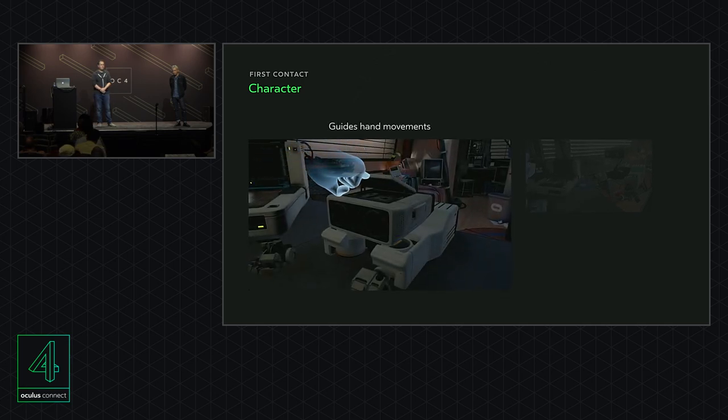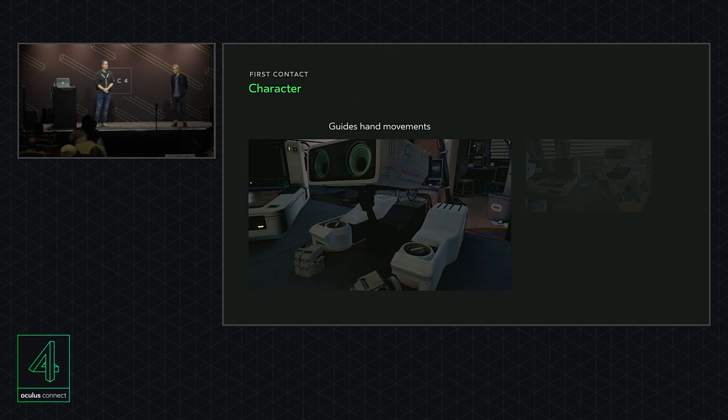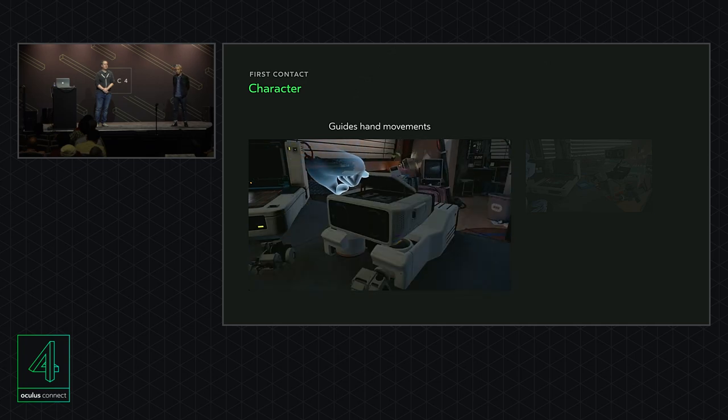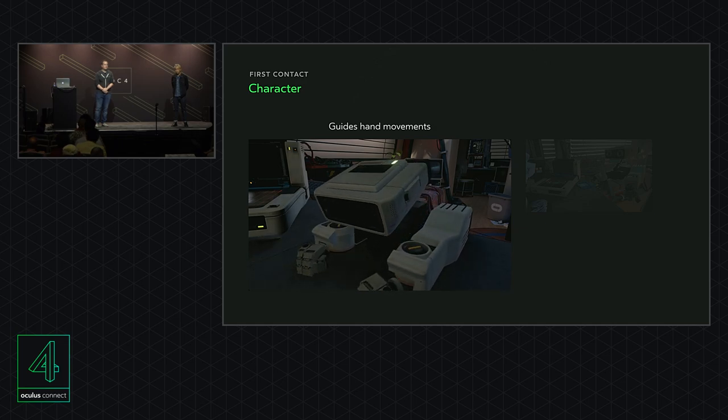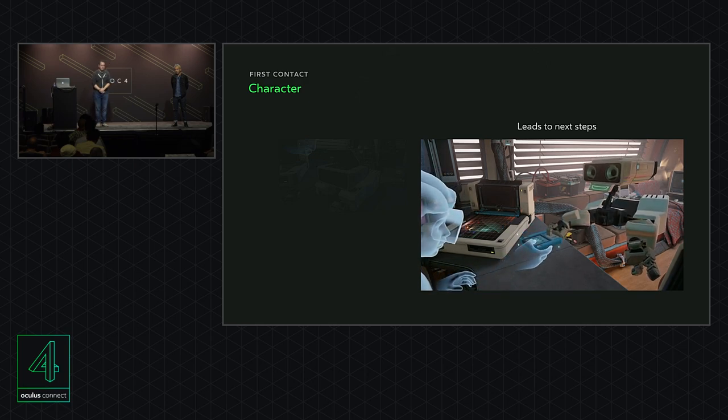We really, like I said, there wasn't a lot of UI within First Contact, but the robot sort of fulfilled that role, right? He's been used to telegraph where your hands are supposed to go and what you're supposed to do in the space. And we really leveraged his animation and his character to highlight what you're supposed to do in the space.